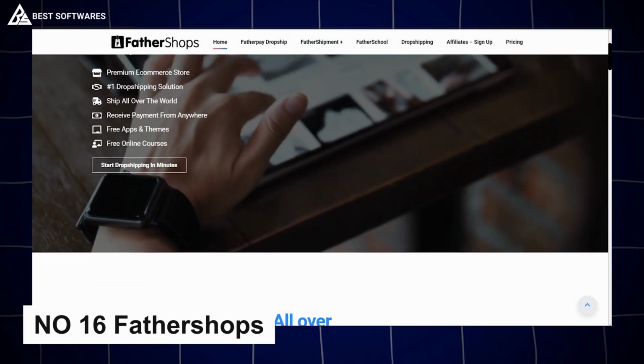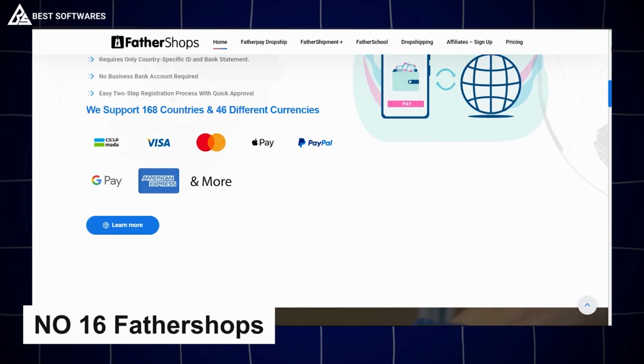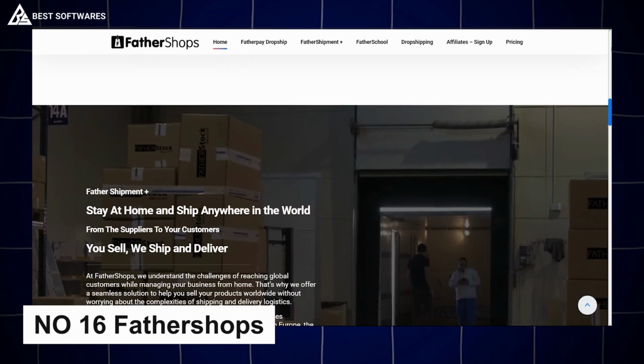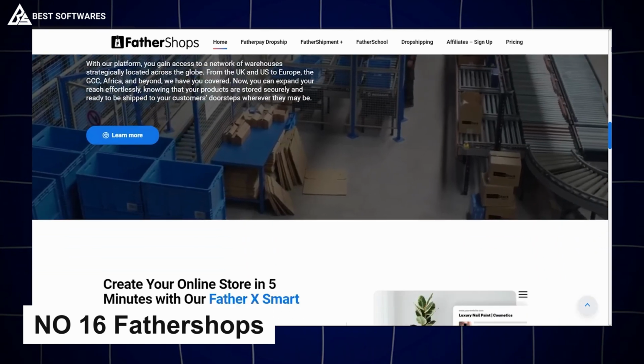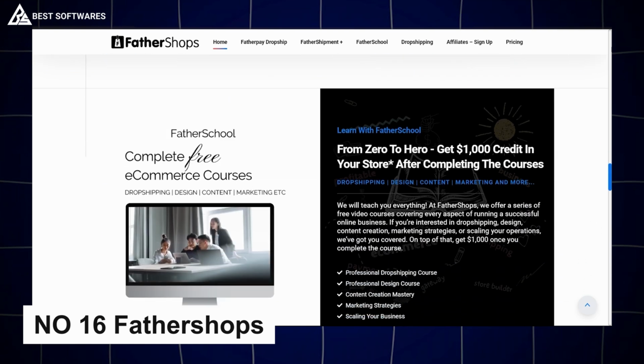Best for niche marketplaces. Father Shops is great for building unique stores tailored to niche markets. Its intuitive design tools, mobile optimization, and marketing features make it a standout choice for beginners aiming to target specific audiences with their online store.